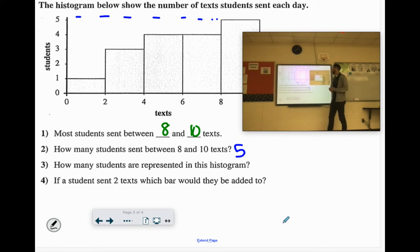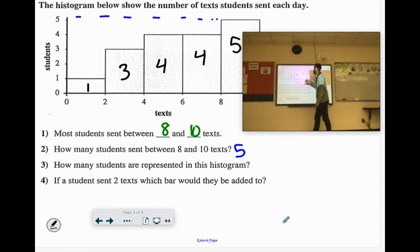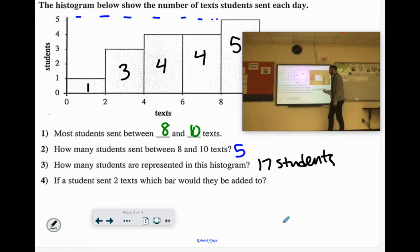How many students are represented in this histogram? Well, there's 5 in this part. Here there's 4, here there's 4, here there's 3, and here there is 1. So if we add these up, 5 plus 1 is 6, plus 4 is 10, plus 7 would be 17 students. If a student sent 2 texts, which bar would they be added to? Probably the second one because it's between 2 and 4. So how do we say that? The second one, which we can say is 2 to 4.